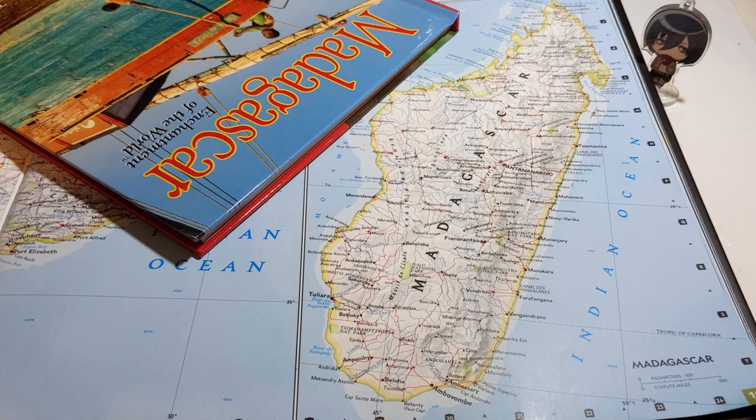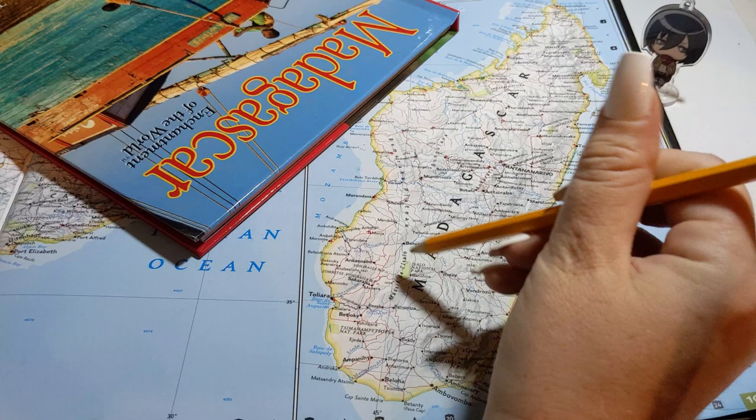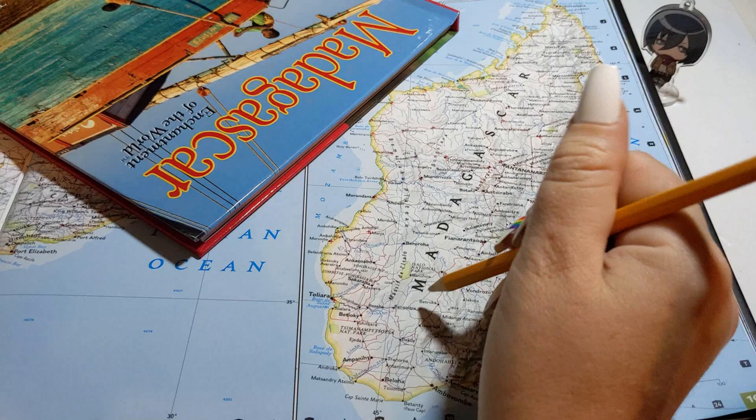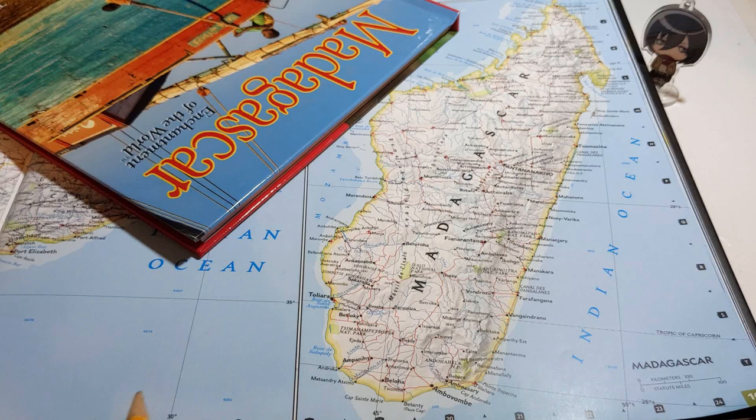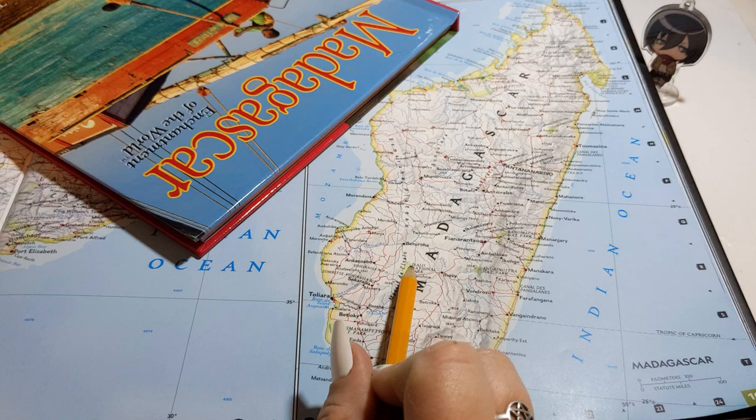Moving on to the south here, where the climate and terrain is completely different. It's very deserty, very dry, very rocky. Lots of really beautiful rock formations, but it's not like desert desert. There's still a lot of life here. Right here you can see Salo National Park. This is where you find a lot of the ring-tailed lemurs.